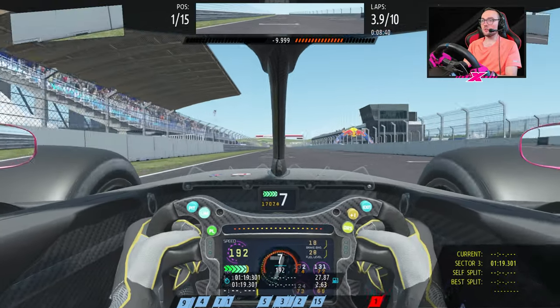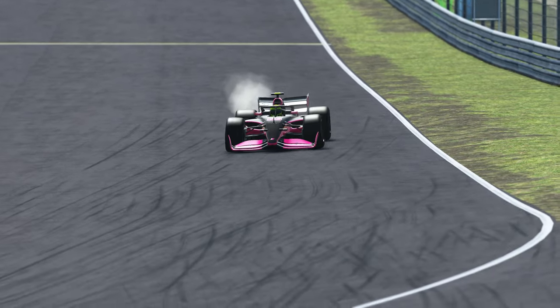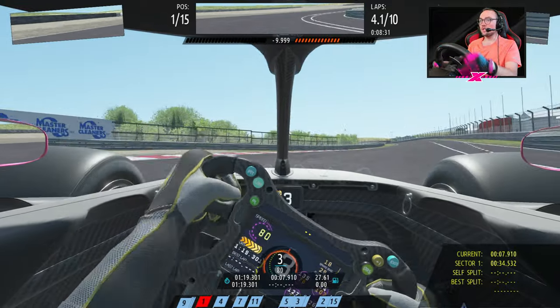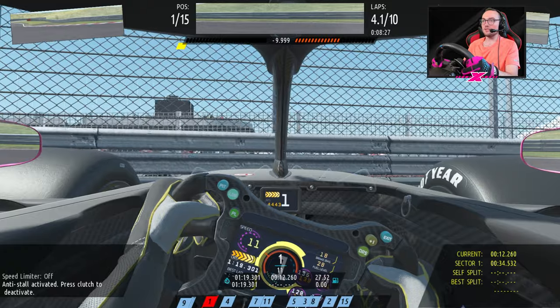Right, with the DRS open so early, can we make 200 miles an hour before we max out in the default? Just about. Big lock up on the way in, front and rear. Rear first, then the fronts went, I believe. Oh, on the power too early, and that's a big shunt.